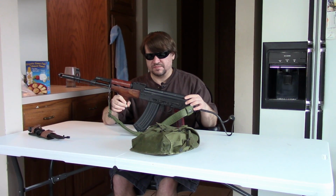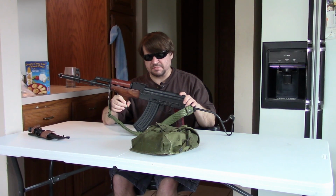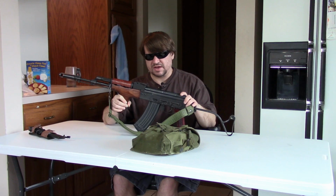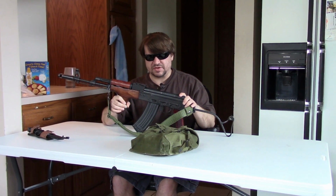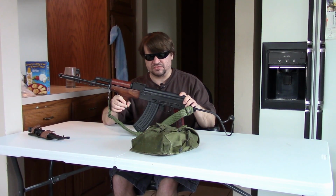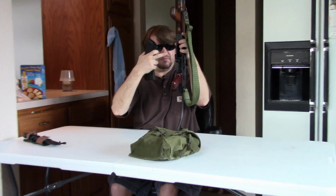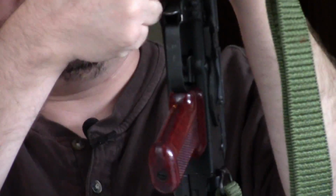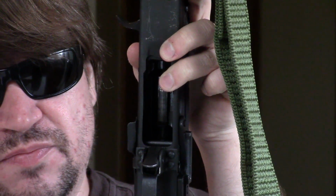As imported, these were of course ban compliant. They would not have threaded barrels. The bayonet lugs would be shaved off. They would come with a standard handguard, horizontal with the bulges. Now Century would ship most of these with a military stock and a US pistol grip, and they would have a dimpled double stack magwell. This comes from the factory, double stack. It's not a cutout. That's really what signifies an SAR gun versus later WASRs.